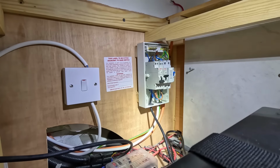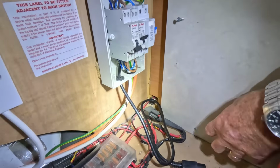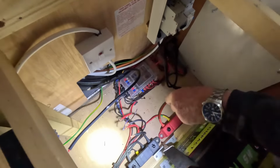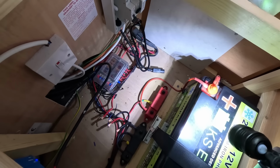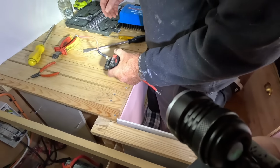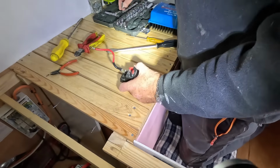So now we need to make two leads coming off. So I want a black one at the bottom of here, to here. Neutral. And then we need a red one coming out of here, to go positive and into the battery. It's going to this, to go into that. This side of that. Yes, okay. So let's undo this. So that's the old circuit breaker.